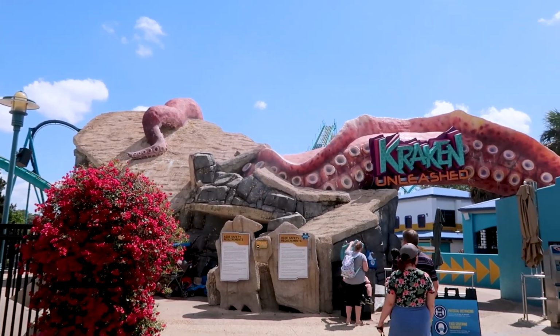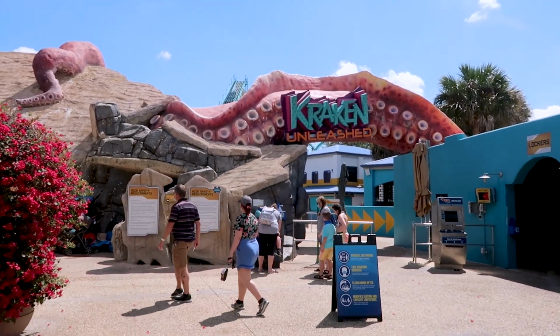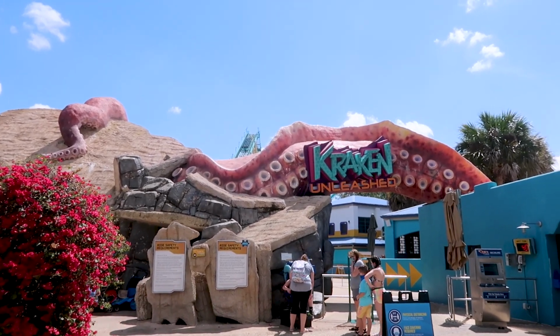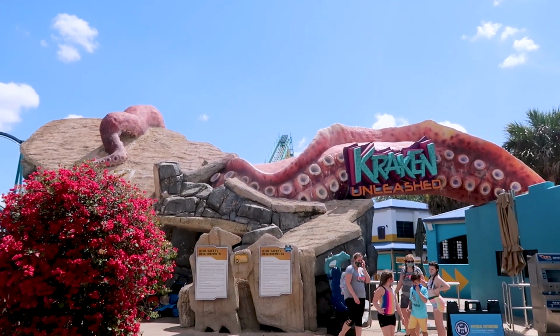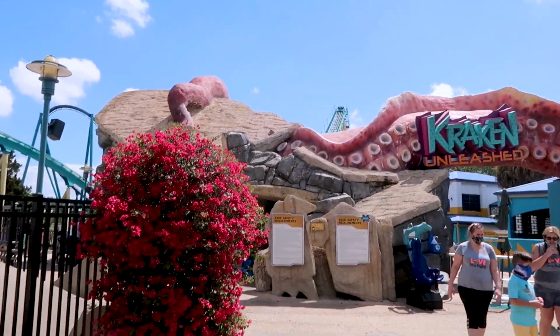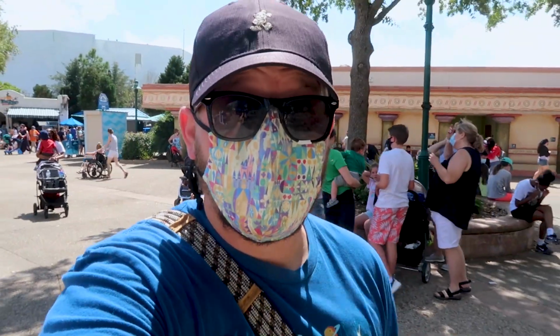But oh yeah, they are running the 2nd train. What a lot of people don't know is that Kraken Unleashed, this version, was actually designed around having a VR headset on your head. And I'll tell you, it did not work very well. It only lasted maybe a couple months before they completely got rid of it. But I do love the new generation of Kraken. I love all the new painting they did. But 40 minutes for it, yeah, kind of long. So again, it is very busy today.